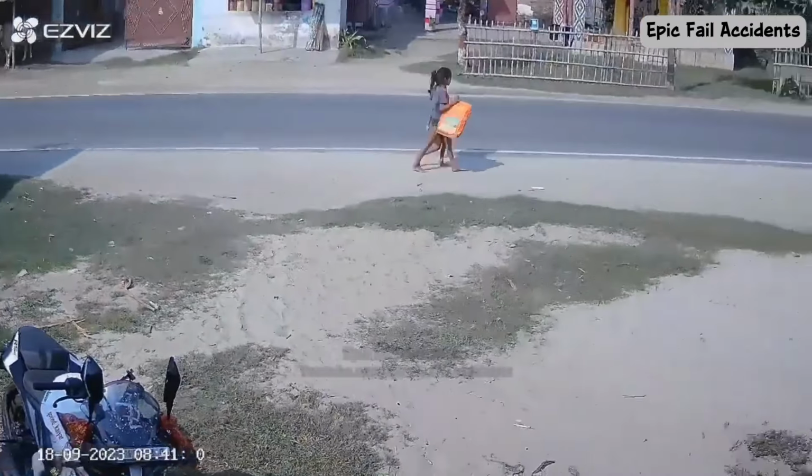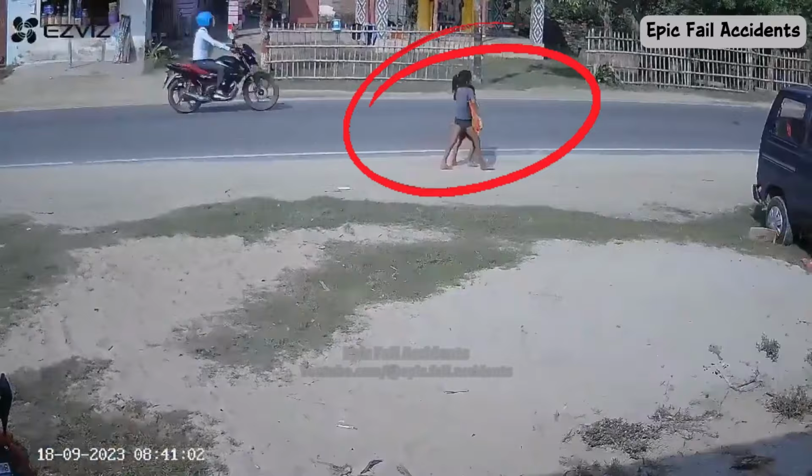Even when everything seems calm, danger can strike without warning. These two children narrowly escaped.